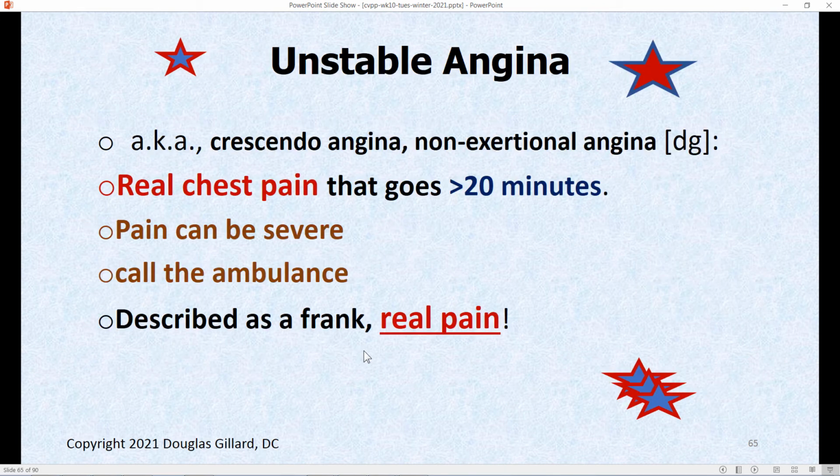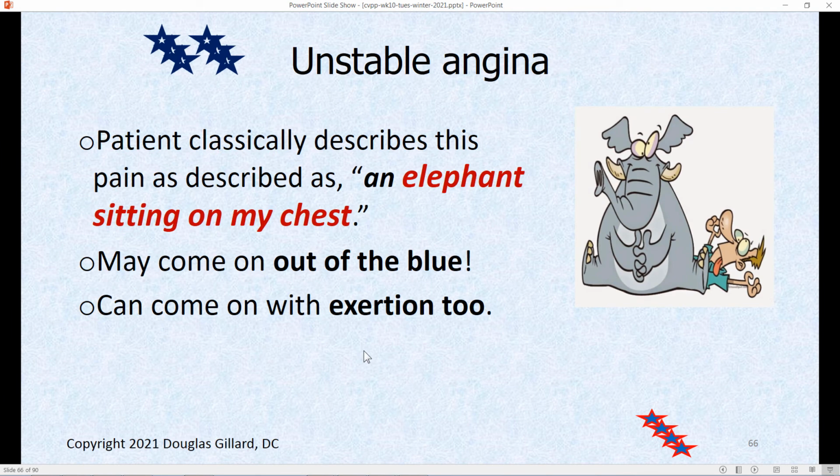Now, unstable angina is no good. This is pre-heart attack pain. Sometimes it's called crescendo angina, non-exertional angina. It's a real chest pain that'll go for greater than 20 minutes, greater than 30 minutes. It's pre-heart attack pain. You get to the hospital immediately if you have a pain like an elephant standing on your chest. Classically described as an elephant sitting on the chest. May come out of the blue, could come on with exertion.